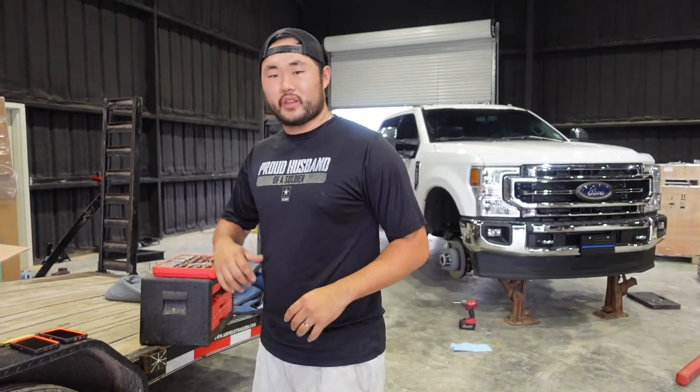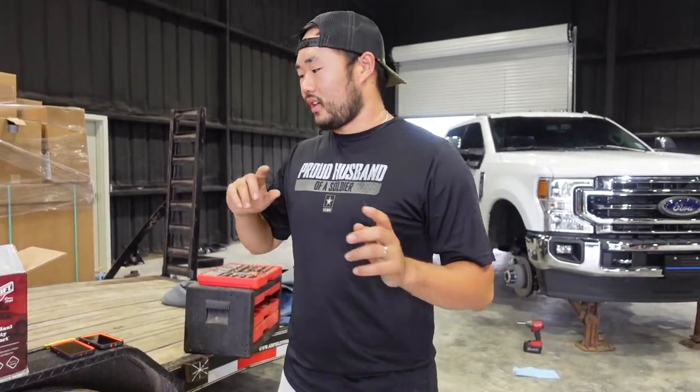It's gonna help him not have to squat in the back so much when he's pulling his fifth wheel. It's gonna help him out with the load on the back end when he's pulling his camper. So I don't know if we're gonna be able to get a clip of that in this video, but we'll get it some other time.